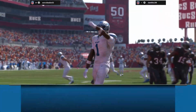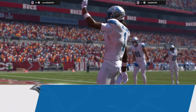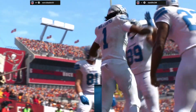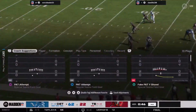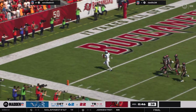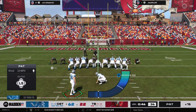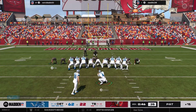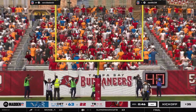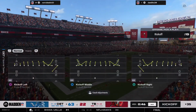He will go! Touchdown, Detroit! The Lions continue adding to an insurmountable lead. Corey Gallis on for the extra point. Right down the middle, it's good. And the Lions tack on 7 more to their lead.